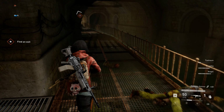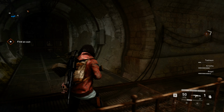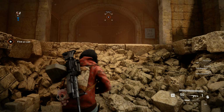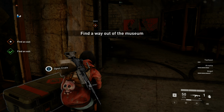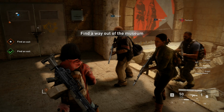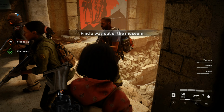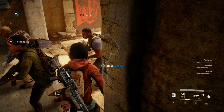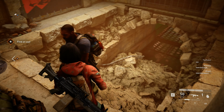We've got to work our way through this tunnel system and out into the open, so it's not too long a journey, this one. Roof collapsed in here. Climbing out. Like so. I'm going to quickly open this crate. Hopefully there's some first aid. I'm going to heal up one of my teammates, the one with the worst damage. Looks like you could use some help. No, that's not who I want to heal. No.